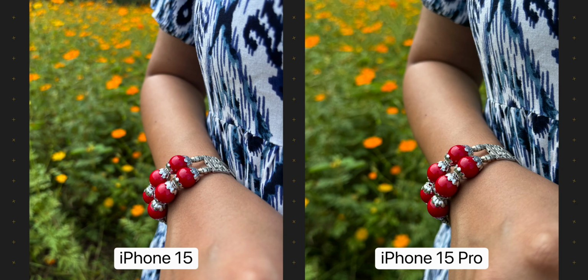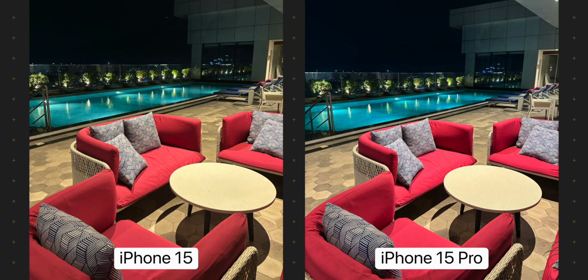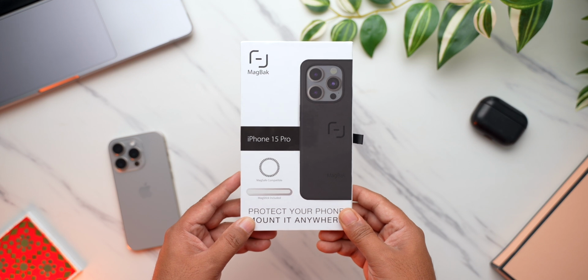Now I'm actually surprised by how little difference there is between the shots from both these phones. And for the slightest difference in the way they capture colors, I actually prefer the shots on the iPhone 15, which is an even bigger surprise because someone who is paying extra for the iPhone 15 Pro would definitely expect to get a lot better results out of the camera on their phones. Hopefully we will start seeing some better results from the iPhone 15 Pro's cameras as we check out the images in more challenging conditions.